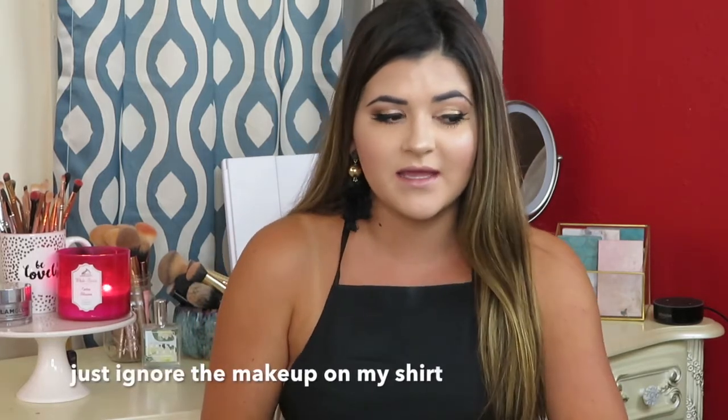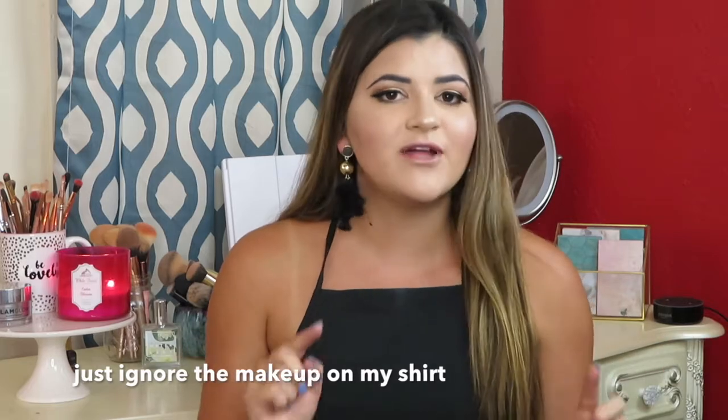So today we are going to be doing a video all about my foundations. I'm just going to go through my foundation collection, and I was going to make this kind of like a declutter, but I honestly don't think I have that many. Okay, wait. I have a lot of foundations. I don't think I have that many that I want to get rid of.